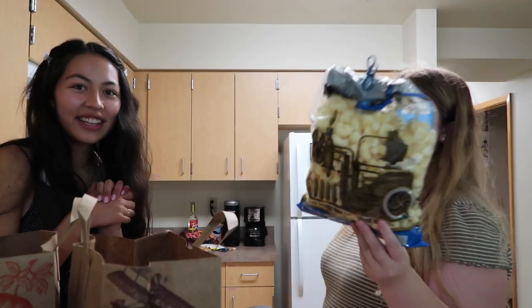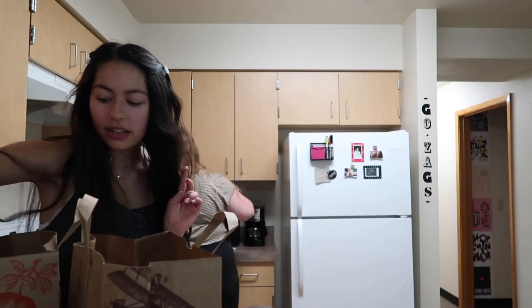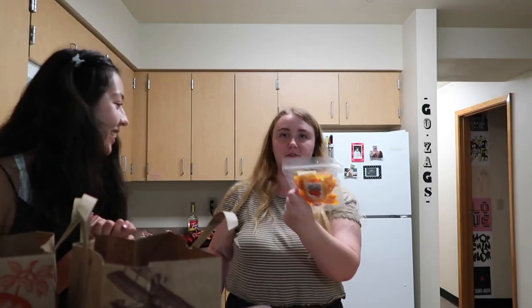You guys probably know, they're yummy. They're really good, really similar to the pirate booties. And then my other snack I got are these cheddar rocket crackers. So good. We have soft and juicy mandarins. Grace got them. They're really good.